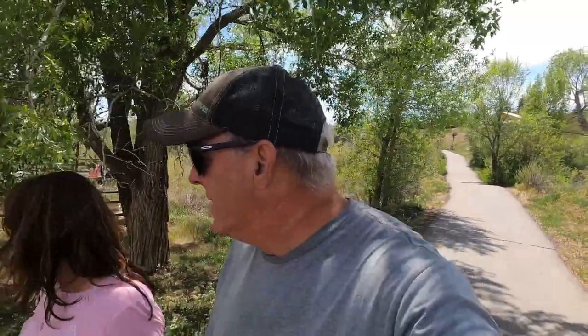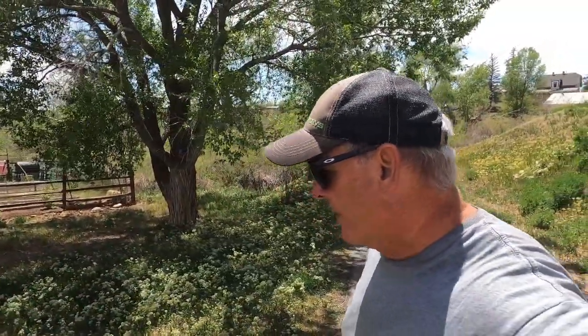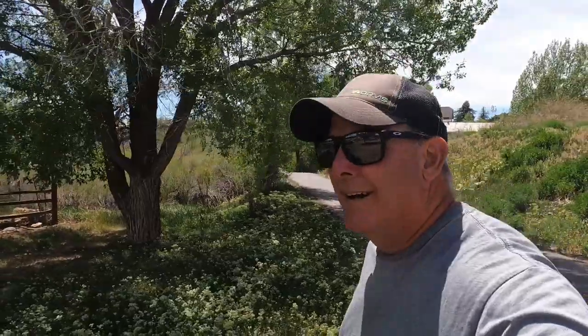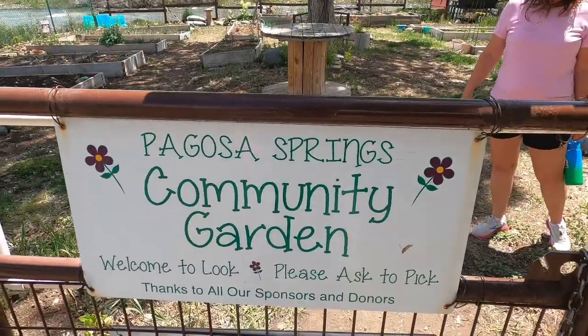But there is this area. What is this called? This one here is a community garden. That's called geothermal something. They have a community garden here downtown, which is pretty cool. But I'll show you in just a second. There is like a geothermal garden. Never seen one before. Not really sure how it works. But I'll show you in a minute.